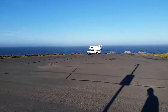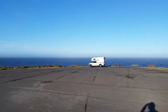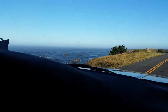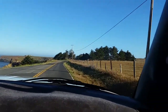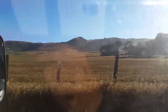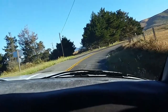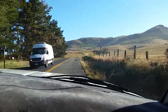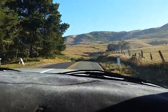There's our rig. And we are headed up to the next site. We're back in the truck and passing an overlook called Gleason Overlook. And just want to show you the beautiful farmland on this side of the road. We've headed just a little ways inland from the overlooks at the moment, and we're heading up to the next stop.